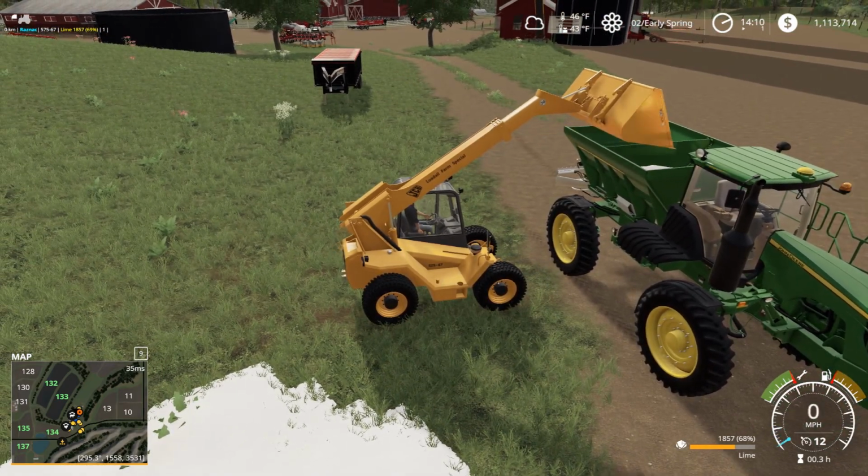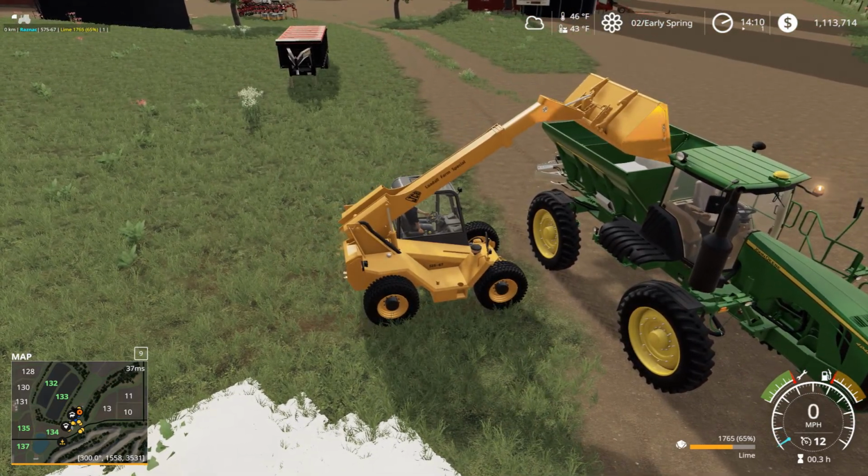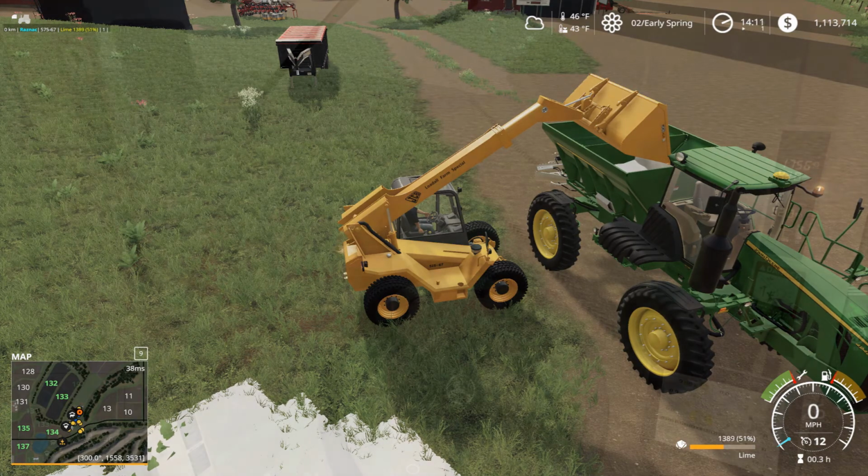Come on, why are you being such a giant pain in the tush? There you go. Fill, dang you, fill. Alright, we're going to get this thing filled up. I'm not going to torture you anymore. And we're going to start spreading some lime. I'll see you in just a second.